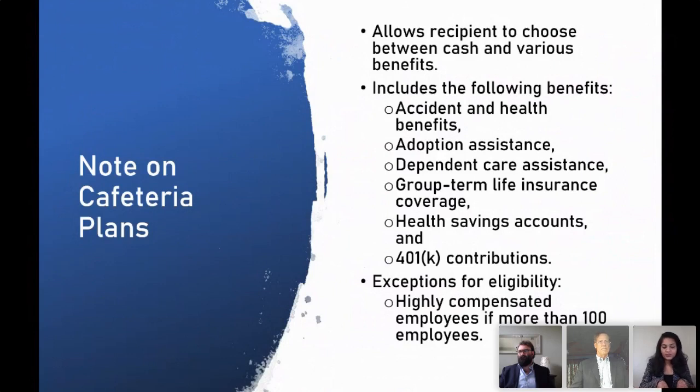But under those cafeteria plans, the other benefits that we're going to talk about are accident and health benefits, adoption assistance, dependent care assistance, term life insurance coverage, any health savings accounts that you have, and all of your 401k contributions that we're going to talk about in the next slides. So the way they work in essence, it's kind of like going through a smorgasbord or a cafeteria. This is not a meal plan type of benefit. This is where you just get to choose. You get to pick and choose.